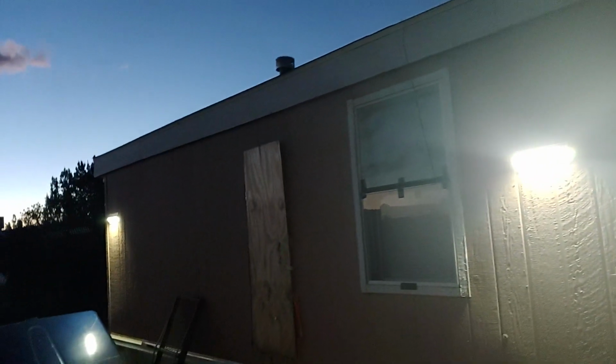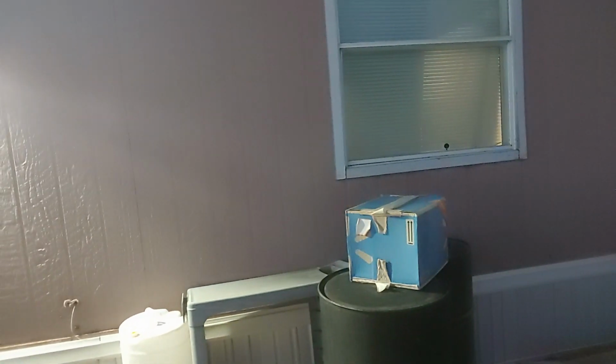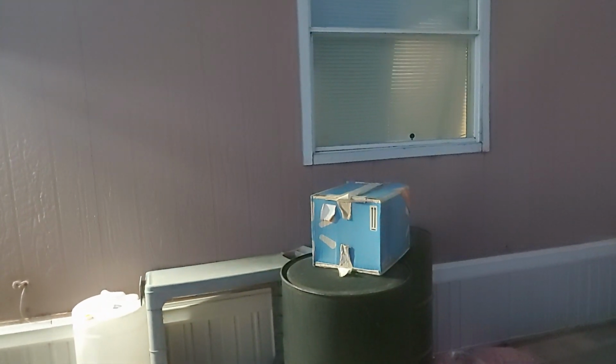And I have power problems. Michelle's room has no power. Michelle's bathroom has no power. This wall in the second bedroom has no power, but that wall does. And then this outlet right here in the living room has no power. And it's not one of the breakers. So I have no idea what it is. I don't even know how to diagnose that.